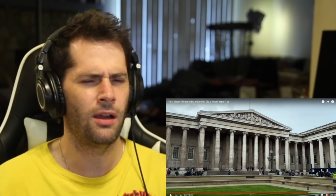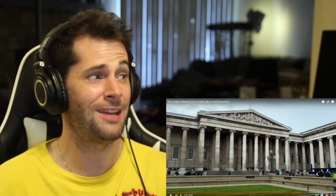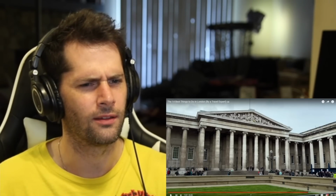British Museum. Alright, so this one is one of those famous things. Wow, look at this place. Oh my gosh. I didn't realize there was architecture like this in London. Americans don't really see this stuff. This looks like, with the columns, I compare it to Roman architecture or something. I'm not sure what you call it.